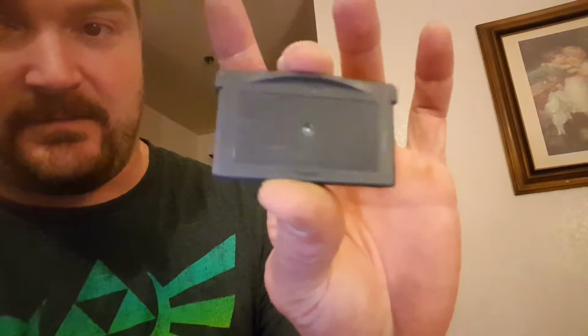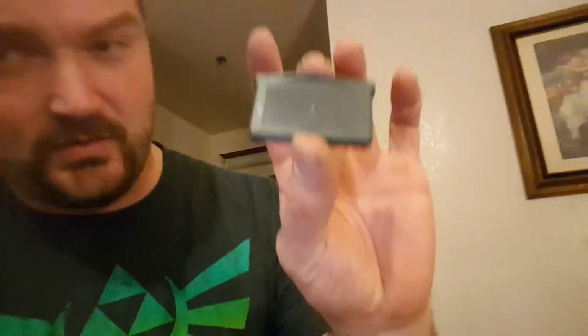Then there was a mystery game, no label. Thought it might be something cool, but it was, oh shoot, now I can't remember what it was called. Ham something. I don't know. Whatever. It's like a $3 game. It's crap.